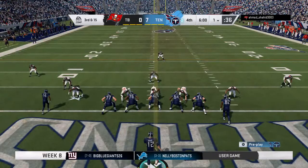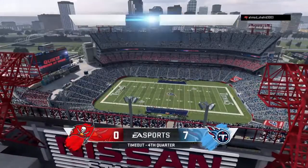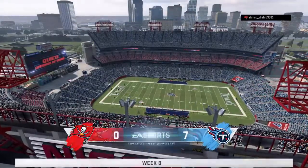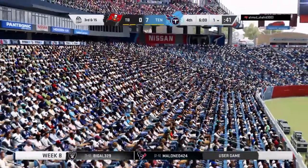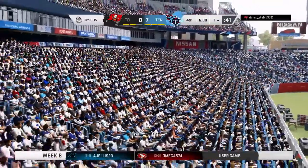The Titans on 3rd down. They've converted 3 out of 5 thus far. This will be 3rd and 15. Now the Bucs going to use the first of their timeouts. That'll leave them with 2 remaining. We'll be back after this.